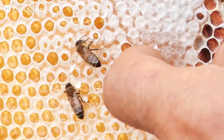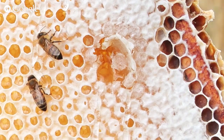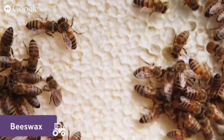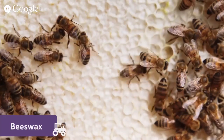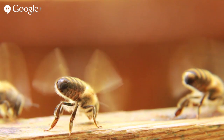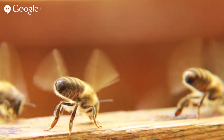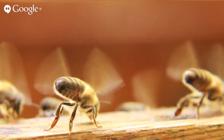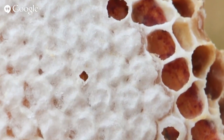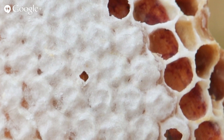The bees put the watery honey into a cell of the honeycomb. Honeycomb is made out of a waxy substance the bees make, called beeswax. The bees turn the watery honey into thick honey by fanning it with their wings. This evaporates the water from the honey and makes it thick and golden. When the honey is thick enough, the bees cover the honeycomb cell with a cap to keep it safe.